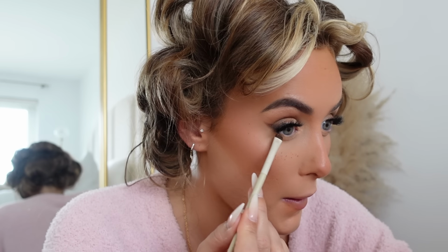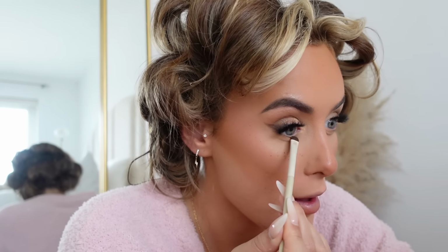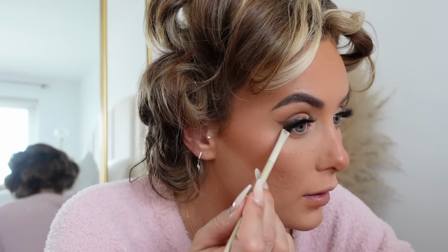I just sprayed some setting spray on my face and finished off doing my freckles. This is the Charlotte Tilbury Airbrush setting spray, and then I'm taking that flat brush again and going in with, depends how dark you want it, I'm just going to go sort of light brown directly underneath on my lash line. And then go in with a dark brown right at the edge here.